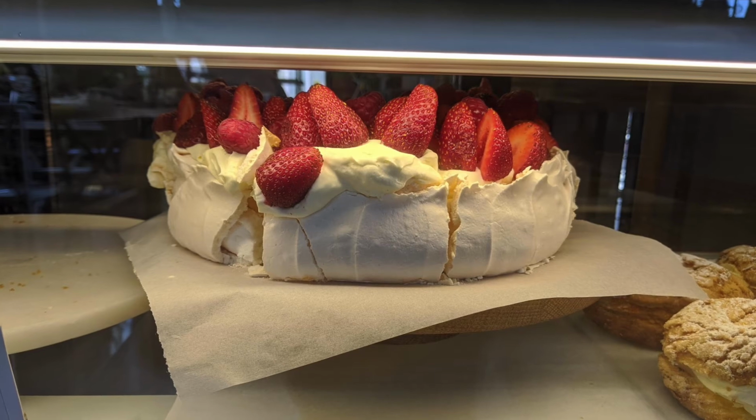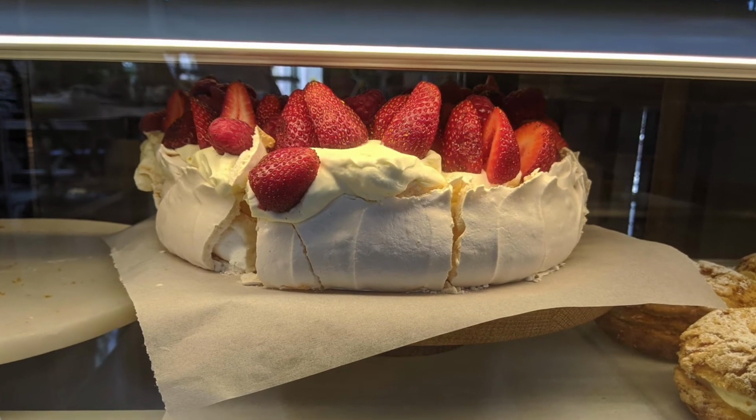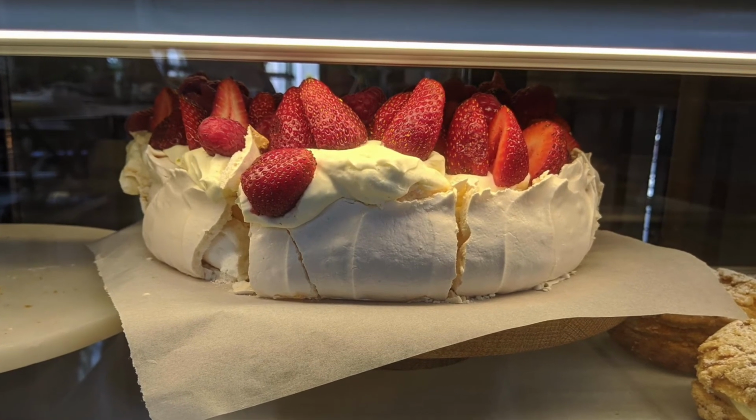Now, every good pav should be covered with cream and then some kind of fruit. So some people like to put passion fruit on the top or fresh fruit. So they look quite beautiful and festive. So they're a popular summer dessert. They're also quite sweet, so it's probably best not to eat too many of them.